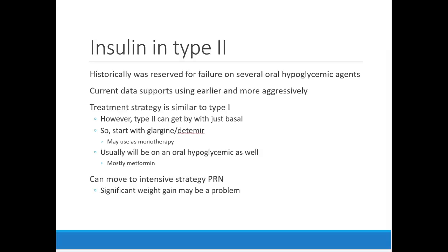A lot of times people will use combination, though. They'll use metformin plus glargine. And that's a really good strategy. Again, you might run into the issue of whether or not somebody is comfortable injecting themselves, but this is going to be a more effective strategy than virtually anything else we've talked about. So it is something that is being used more and more frequently.